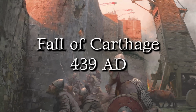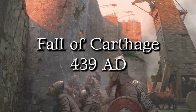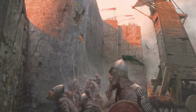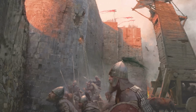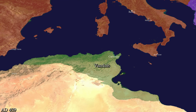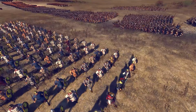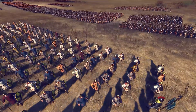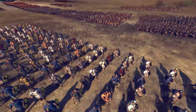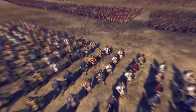Battle of Carthage in 439. When Carthage fell to the Vandals in 439, so did Rome's richest province fall, and so did much of its grain supply and tax revenue. The disaster was, as I mentioned before, that without the revenue from Africa, the Western Empire's ability to maintain a large army was severely crippled, and therefore this was a huge disaster for Rome.